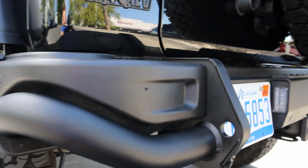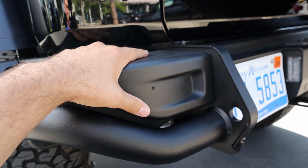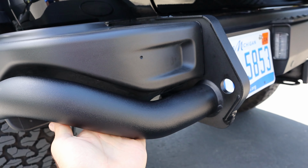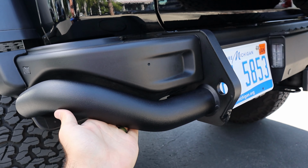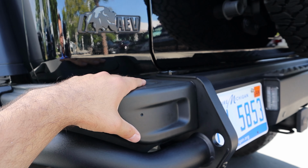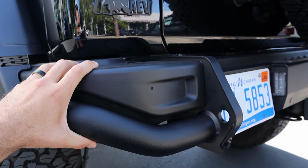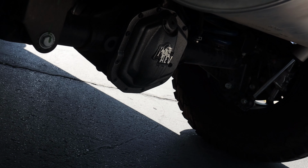And something that's really cool is you guys can see this little cap system, and I'm probably going to completely mess up explaining this, but basically how this is supposed to work is if you have a hard enough impact where it actually bends this bar, which is very unlikely, then apparently it's supposed to pop this out, which is very inexpensive to replace versus having to replace the entire bumper. And so again, I probably butchered that, but moving on, you guys can see we've got the diff cover.